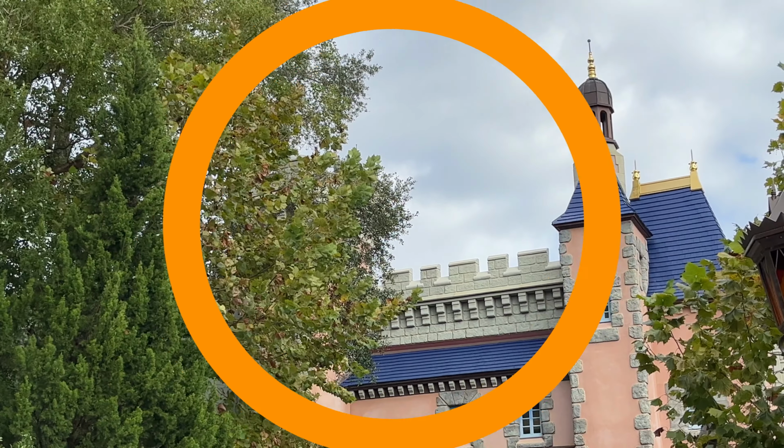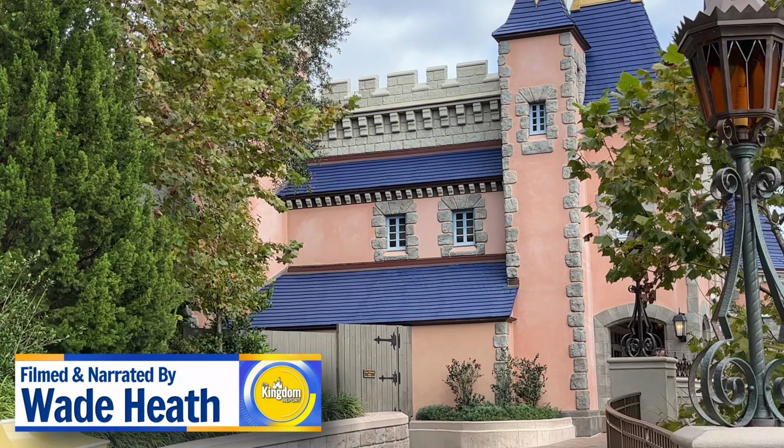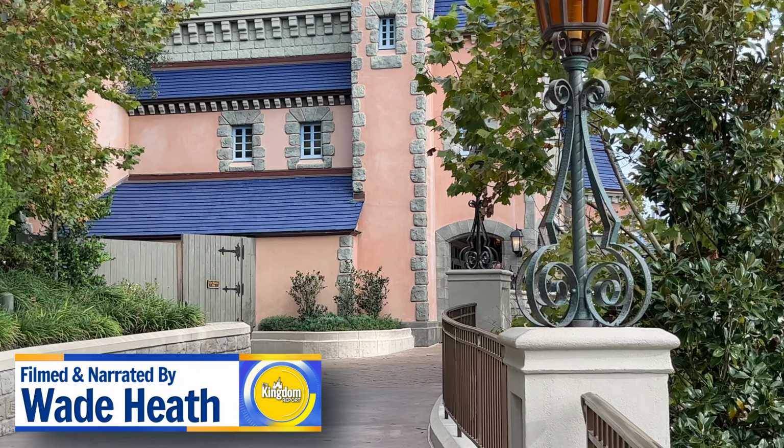Heading into 2023, no doubt there are so many things to consider if you are planning a trip to the Walt Disney World Resort, and that's why we're here for you today to help you plan and prepare for your Disney World trip with some dining reviews. I'm Wade for the Kingdom Report, and today we are in the heart of it all at Magic Kingdom Park.